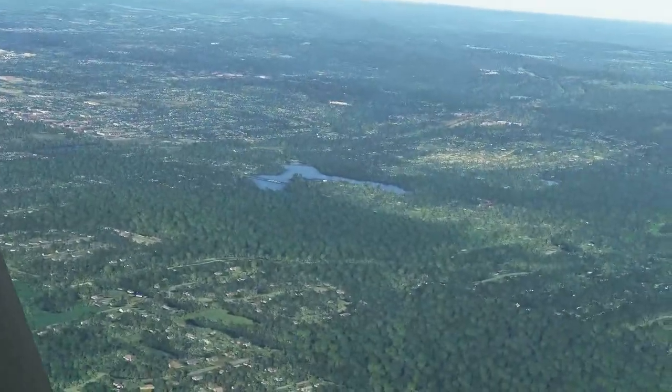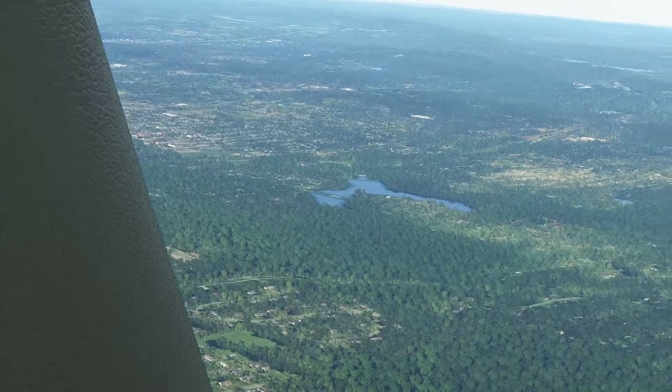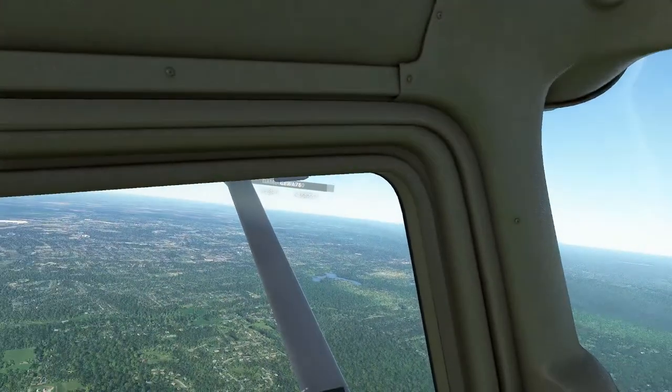See, it's not really a pair of lungs as much as it is a pair of pants, like somebody walking really, really wide there. I think that's a little salmon pond or trout pond or something like that. But ideally it should be right off the wing in the next 30 seconds or so. And that means we're pretty much on course.